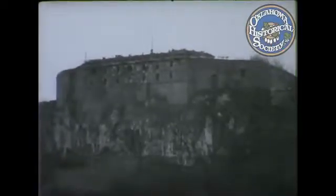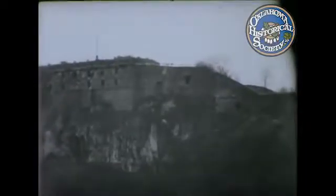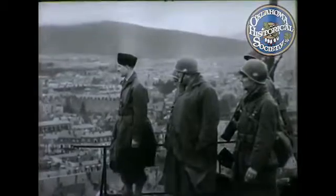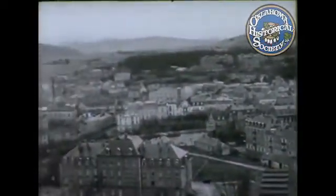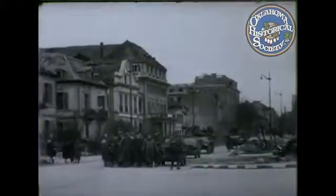The seizure of Belfort is climaxed by an attack on fanatically resisting troops in the Château de Belfort, 17th century fortification. Commando d'Afrique man a 57mm gun. After its fall on the morning of the 25th, the fort area is inspected by Major General Armand Chaillet, commanding French artillery. From the chateau's roof, the general looks out upon the captured city of Belfort. German prisoners are marched through the streets.